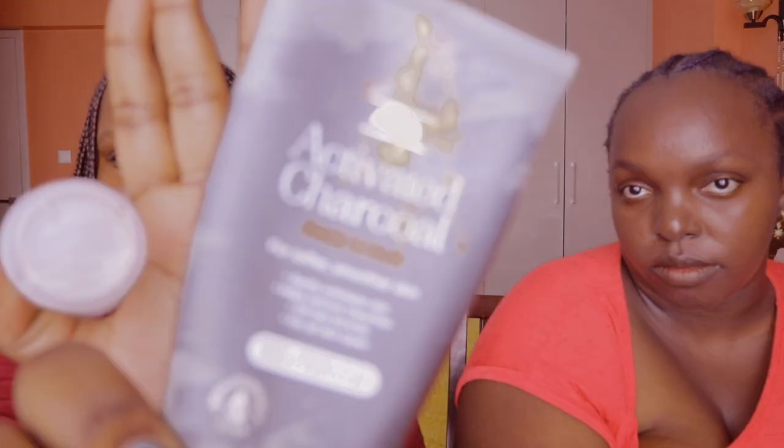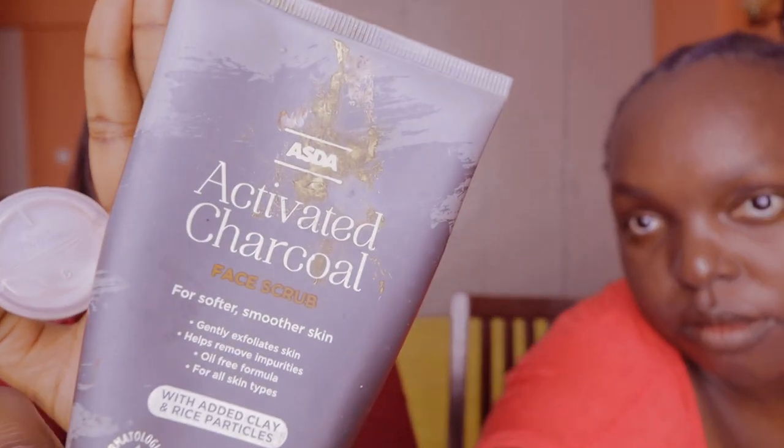So I would do a scrub, a charcoal scrub, and then I'll use this one. And then I moisturize.